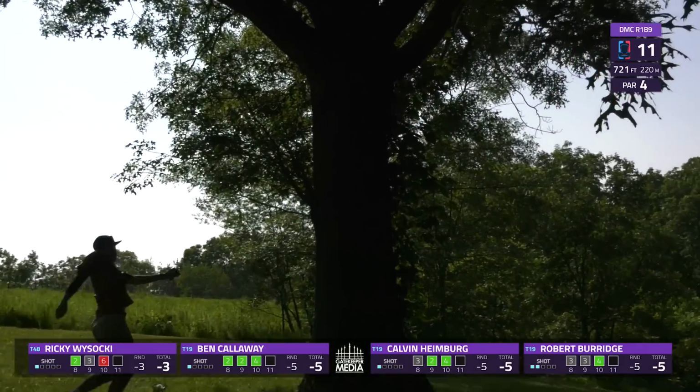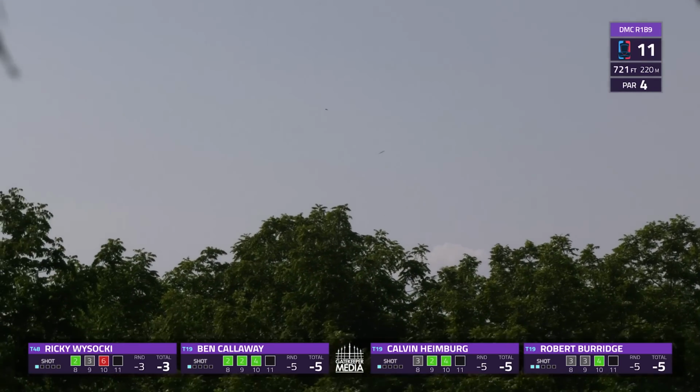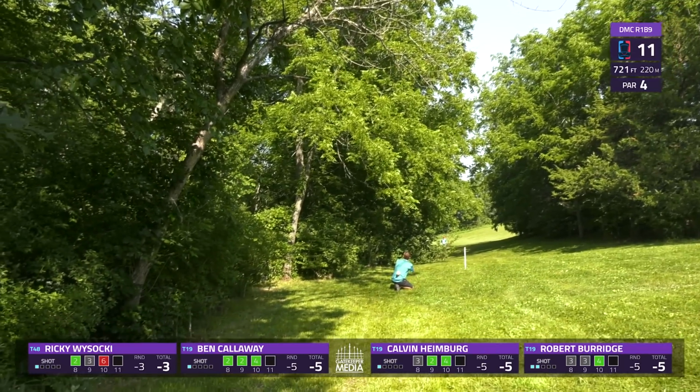This sort of counts as a fairway hit for Robert Burridge. He's going to throw big hyzer over the top. I think birdie is out of play. This is all about minimizing your damage.